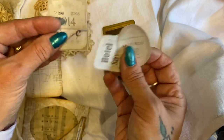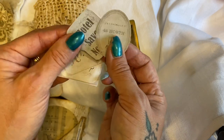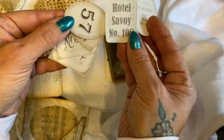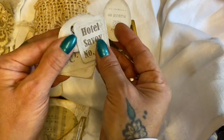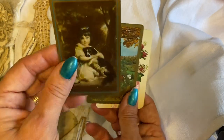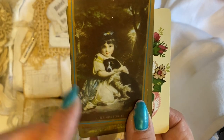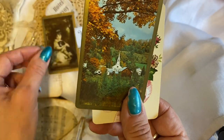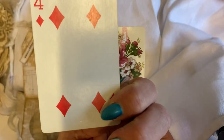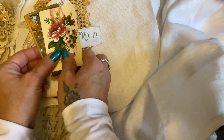Look, for a moment I thought that was a D, because in England old money was a D, not a C. So of course this has come from Canada. 48 North, Hotel Savoy, 57. Oh, wow. And then look at these. Oh, they're playing cards. Isn't that adorable? Oh, and there's one there of a little village with a little church. And one with flowers.